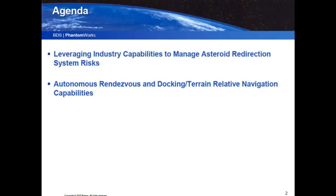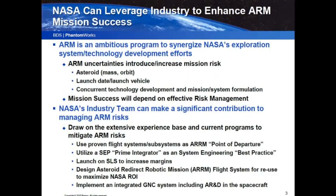So as everybody I'm sure recognizes and has been said several times today, it's a very ambitious program that NASA is trying to undertake. Lots of benefits to the nation and to humanity, and really trying to synergize the various things that are going on inside of NASA in terms of technology development, mission execution, science, et cetera. But there are a lot of, as everybody realizes, a lot of uncertainties on this particular mission, which really drive up the risk. It's already incorporating new technologies which have some inherent risks.